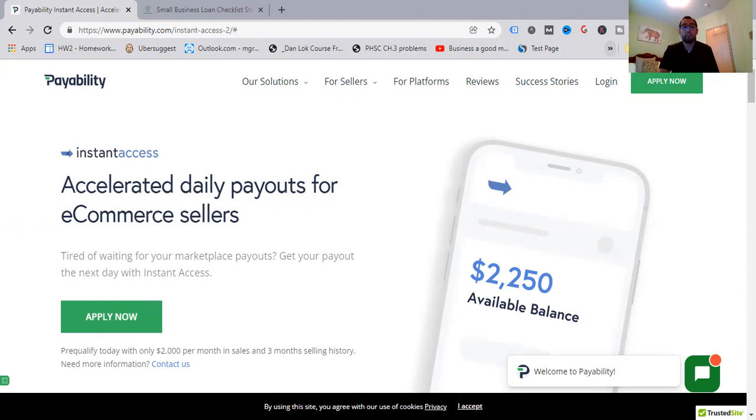You're looking at Payability right now. And what it basically is, like I just mentioned, it's a funding platform as well as a fast solution for you to get paid out through your Amazon store or any other type of e-commerce store you are on. If you're working through Shopify, eBay, Walmart, and so forth, this gives you the ability to get accelerated payouts.